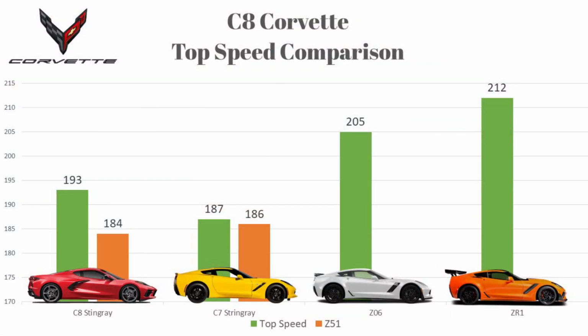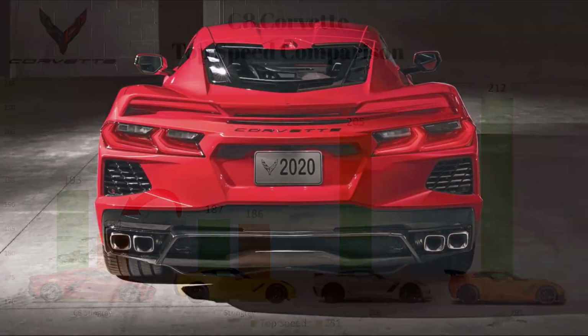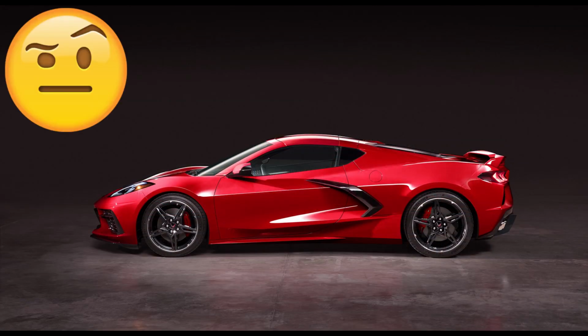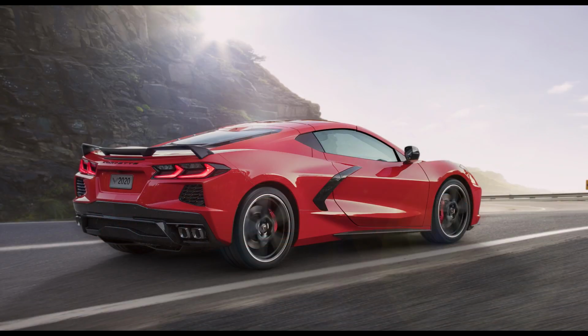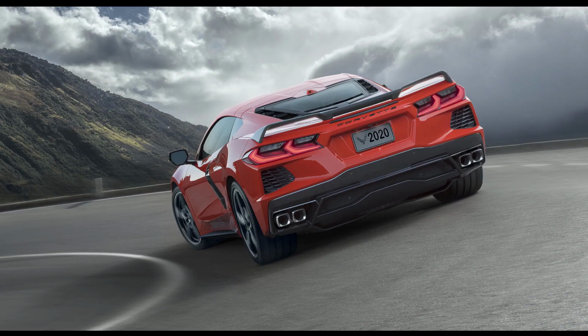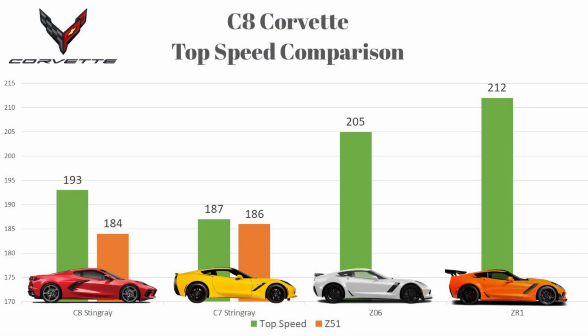Alright, the next piece of info is the top speed. So the C8 base car non-Z51 package has a top speed of 193 miles per hour and 184 in the Z51 car. The reason why the Z51 equipped car has a lower top speed is mainly because of the hideous Z51 wing. Sorry, it hasn't really grown on me yet, that being the Z51 wing, and I'm not sure it ever will. But it generates 400 pounds of downforce, so at least it's functional and it's translating to a lower top speed. Now comparing the top speed to the C7 generation, the base trim gets up to 187 miles per hour and the Z51 equipped car 186.